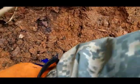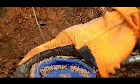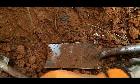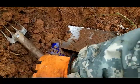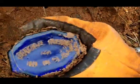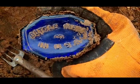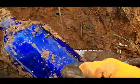I don't know if these were generic milk of magnesias or something else. There's so much clay on it, it's hard to read. Bottle mark, or bottle made in USA, number 3. Yeah, it's just a super blue. We're gonna keep that.